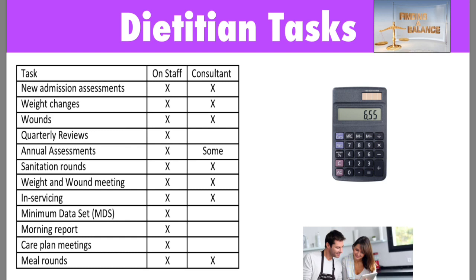The consultant has fewer tasks than the on-staff dietitian simply because the consultant gets paid more, so the facility keeps the work to a minimum. Consultants are responsible for new admission assessments, charting weight changes, charting wounds, and completing some annual assessments.